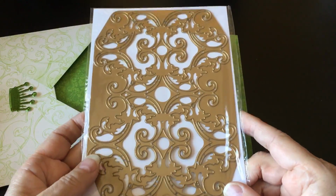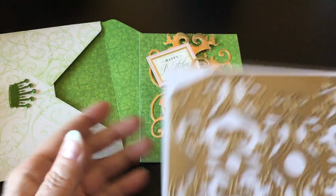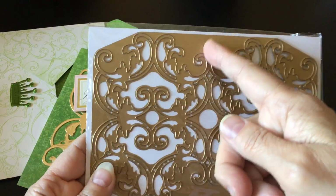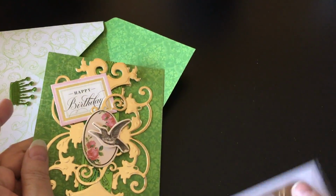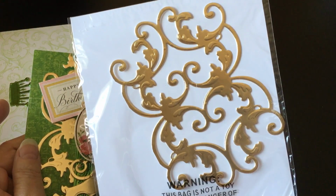This is an Anna Griffin die that I used, and it's, as you can see, way too big, but I wanted a big background die. And so I took this, and this is very symmetrical, and I just cut it right down the middle. So that fit, and I think I've still got the other piece here on the back side if you want to see what that looks like without all the other layers on top.